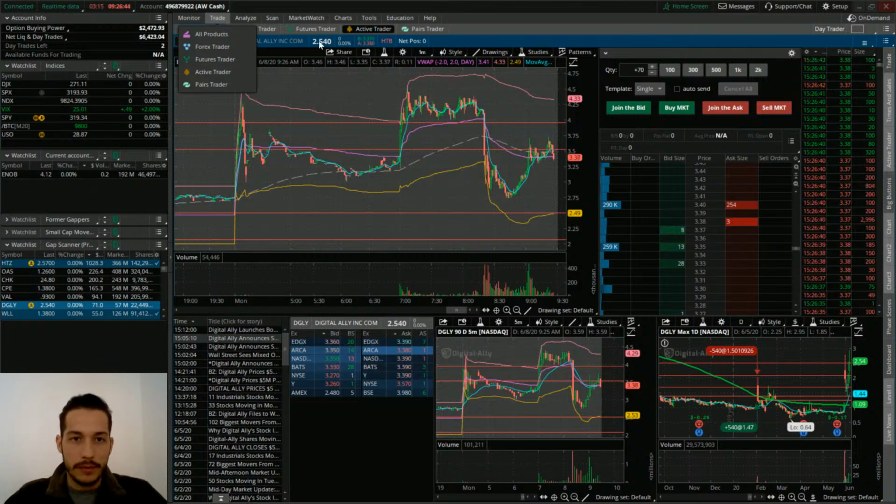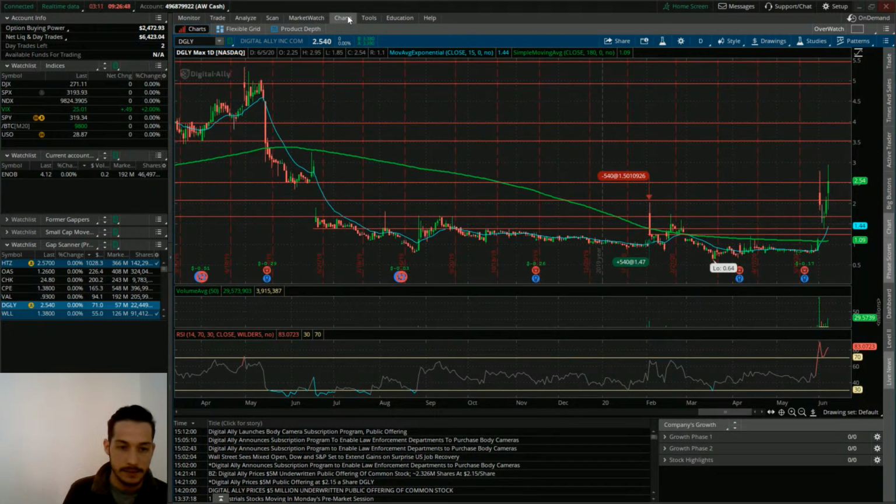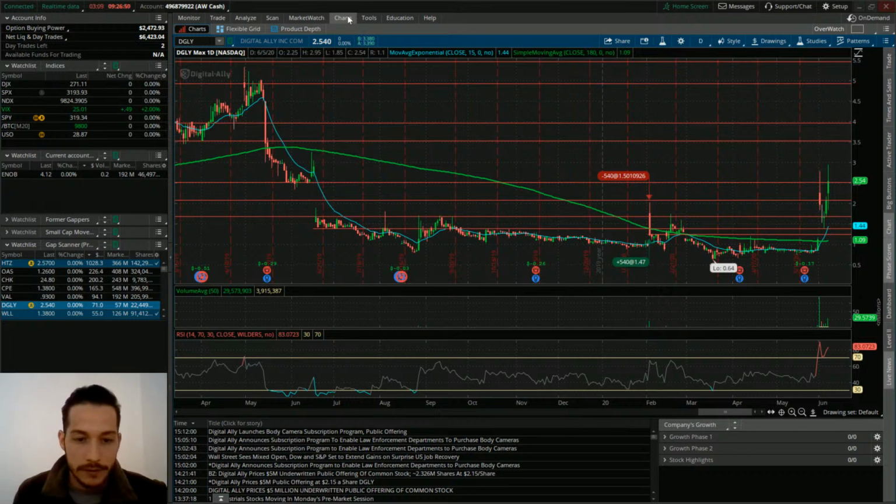What I'm nervous about with this one is if you check the catalyst below, there's a lot of public offerings going on here. So I'm a little bit nervous that this thing is already starting to dilute pretty heavy, and it's not going to have some of the follow through that we would want to see. Or shorts are just going to get squeezed constantly, and we will have a bit of follow through. But again, this one's moved up quite a bit already.